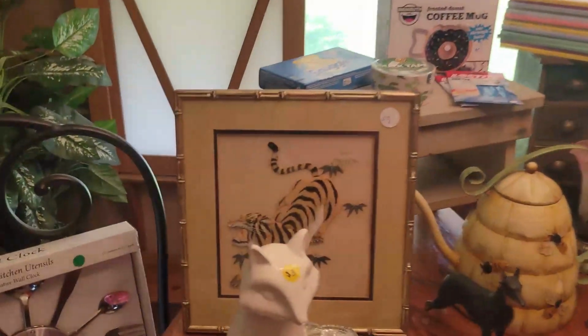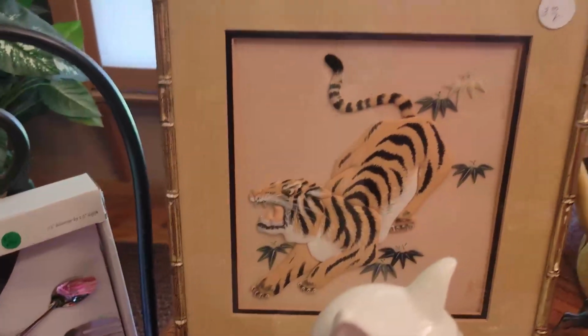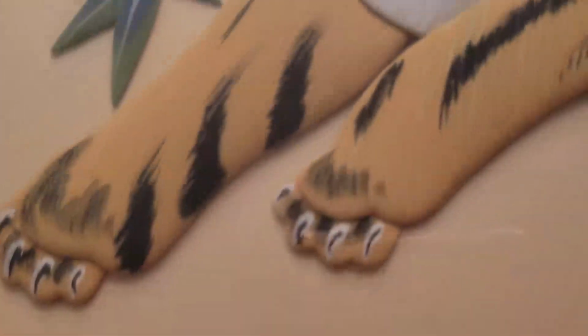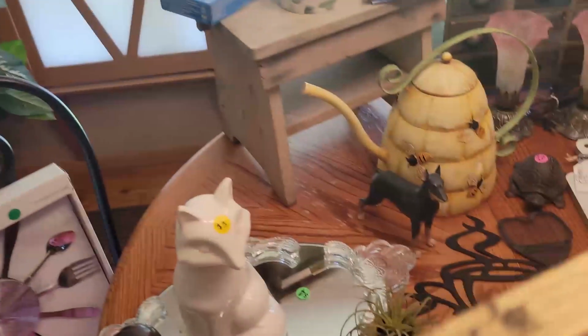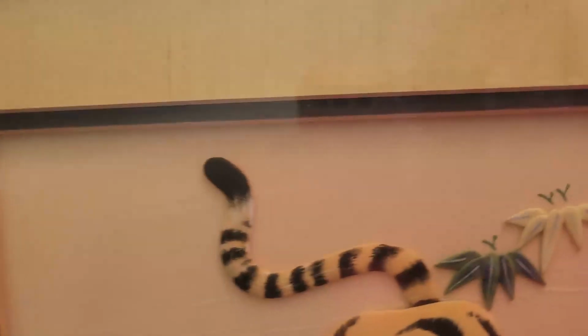I got this absolutely gorgeous tiger framed print. It is like fabric. Isn't that cool? So he's kind of got a three-dimensional look to him. There's the maker's mark on the corner. I love the bamboo frame. It has a few little condition issues, but nothing we can't juge. $3.